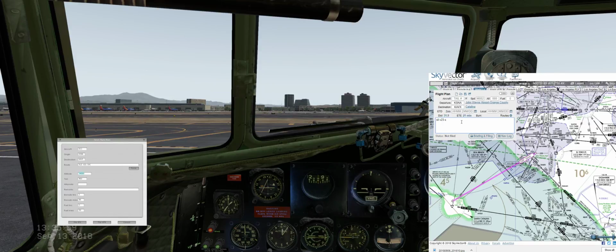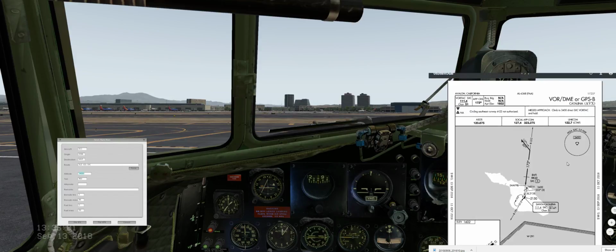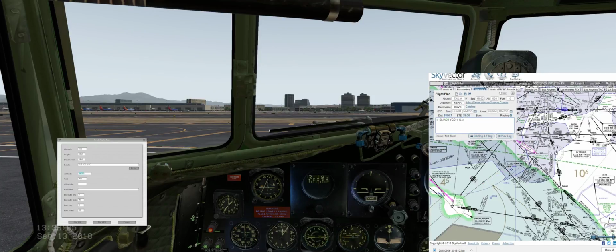Victor Bravo, Santa Barbara approach. Santa Barbara altimeter 29.92. SXC.